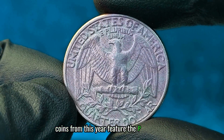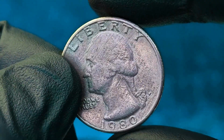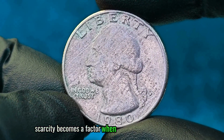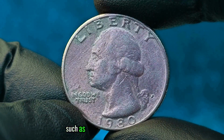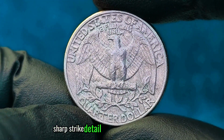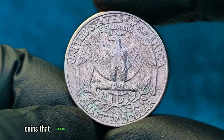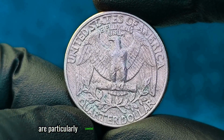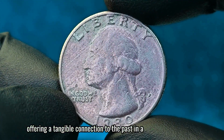Coins from this year feature the P mint mark, denoting the Philadelphia Mint, which adds to the desirability of well-preserved examples. While the 1980 P Quarter is not exceptionally rare in circulation, scarcity becomes a factor when considering coins in pristine, uncirculated condition or those displaying unique varieties, such as minor die errors or doubling. Collectors prize coins with full mint luster, sharp strike detail, and minimal contact marks, which can be challenging to find given decades of circulation. Coins that achieve top-tier grades from professional grading services, MS-65 and above, are particularly coveted as they combine aesthetic appeal with historical value, offering a tangible connection to the past in a nearly flawless state.